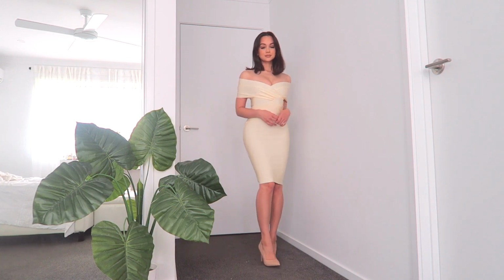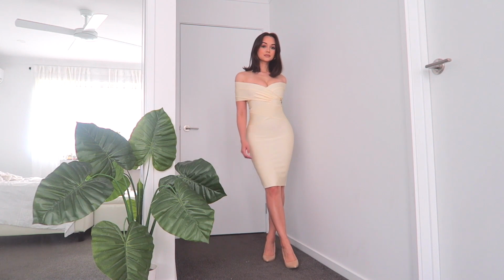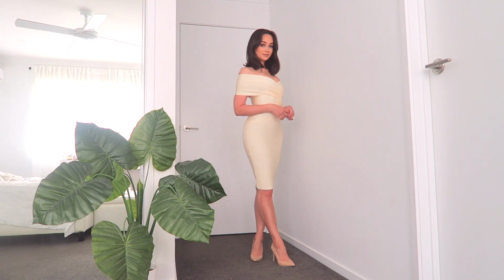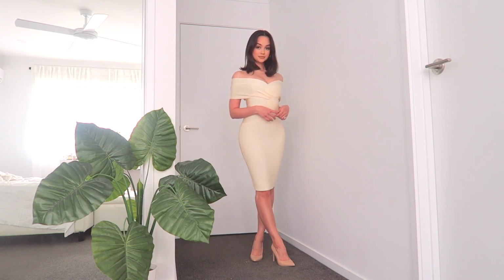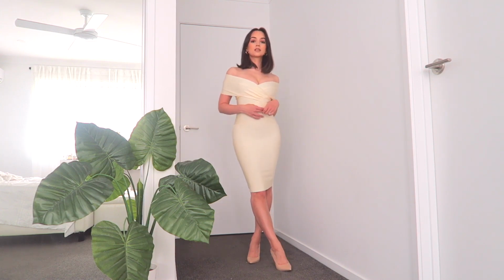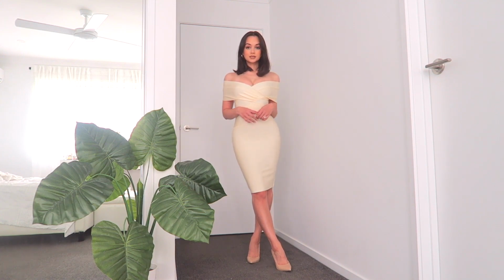But for this dress, what I picture it for would be a date night or some type of formal occasion. But even if you were having your wedding and you wanted to change into a dress that was a little less extravagant than a big wedding dress, you could change into this for your reception. That's just what I picture it as. It's still dressed up and very glamorous, but it's not as extravagant as a wedding dress.